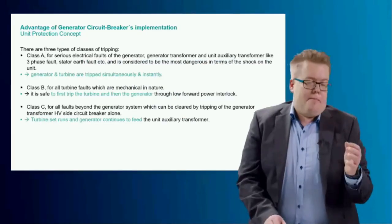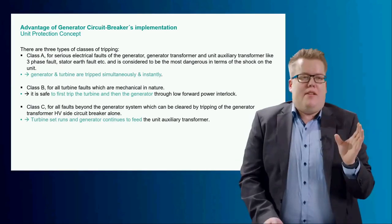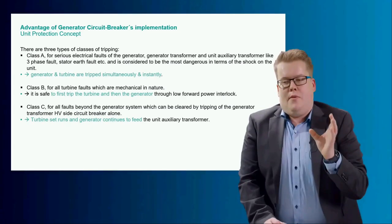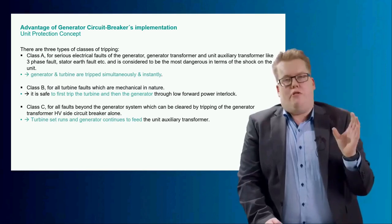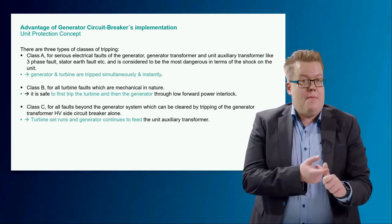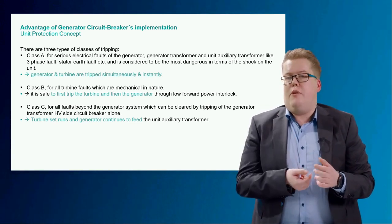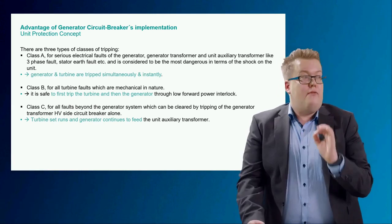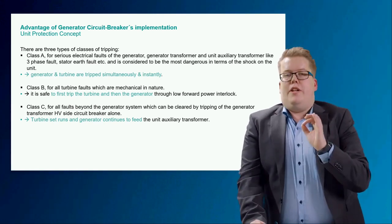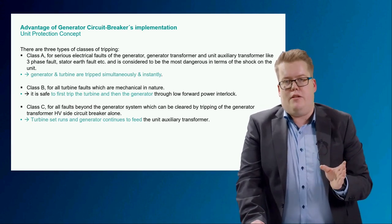So next, it's very important to understand that with the generator circuit breaker, or not only with the generator circuit breaker, we have different unit protection concepts. We have three different classes. Class A is for all electrical faults of the generator, generator transformer, and unit auxiliary transformer. It is very important that we switch off the generator and turbine immediately and simultaneously.